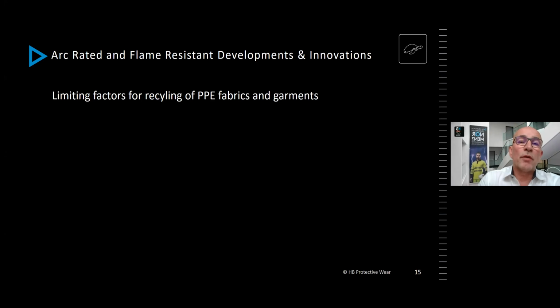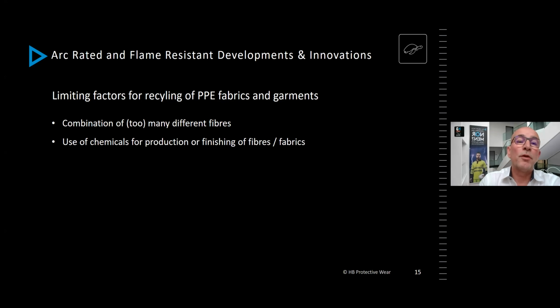So coming back to the recyclability, the limiting factors for recycling of PPE fabrics and garments are, as I mentioned, the combination of too many different fiber types. This is really the problem when you want to recycle a fabric or a garment. Then the use of chemicals for the production or finishing of the fibers, the fabrics and the garments, and the contamination of the garments at the end of life. So these are, I think, 3 key points that have to be solved in the future.